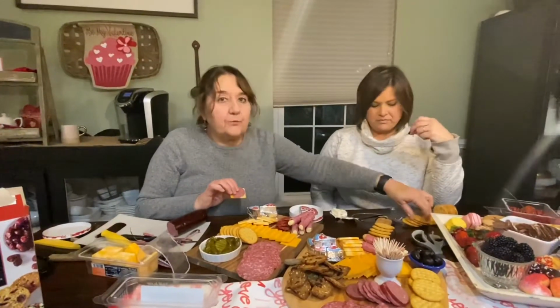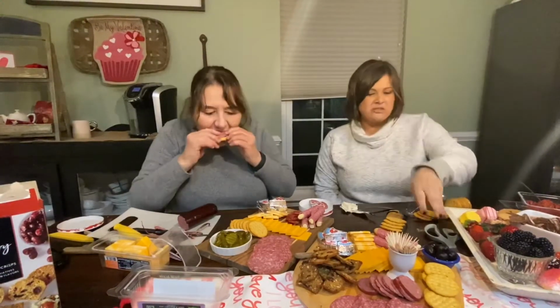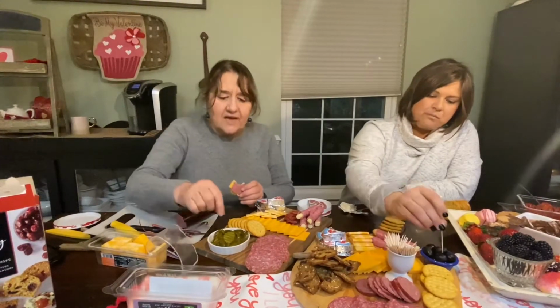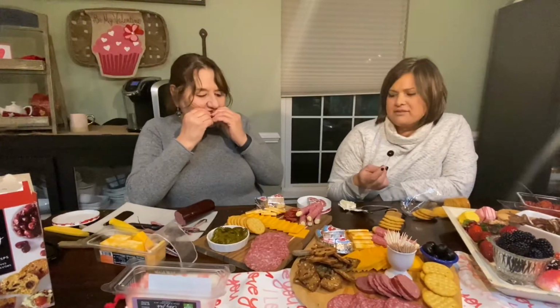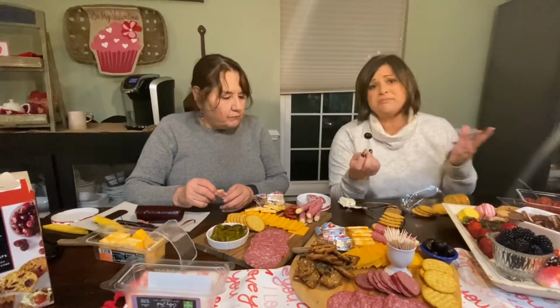I'm going to try the rosemary. Did you like it? Very good. So good. That is so good. You can always add a pickle, or a black olive. These are great for little parties or family get-togethers. It would have been really good for the Super Bowl that just passed. Any little parties, or just for fun.